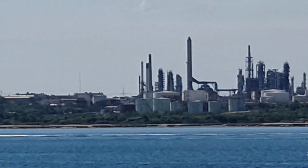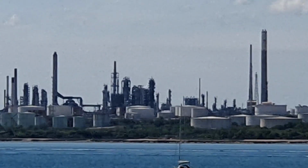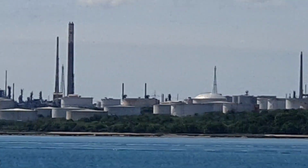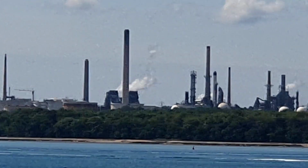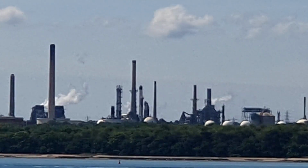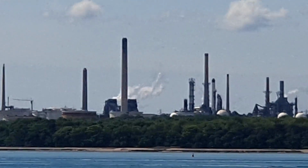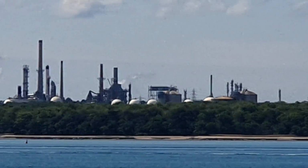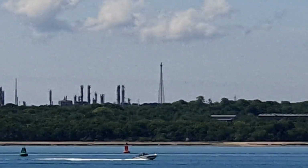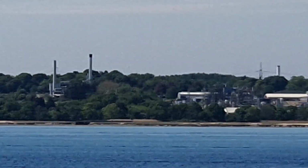Probably a better view of the industrial hellscape that you couldn't see from trudging along the road directly outside it. Look at that. Is that meant to be on fire? What's that? Oh, it's more steam. I'm going to say steam. You never know. Perhaps they're supposed to capture the smoke, turn it into trees or something. Don't know. It's a big old site.